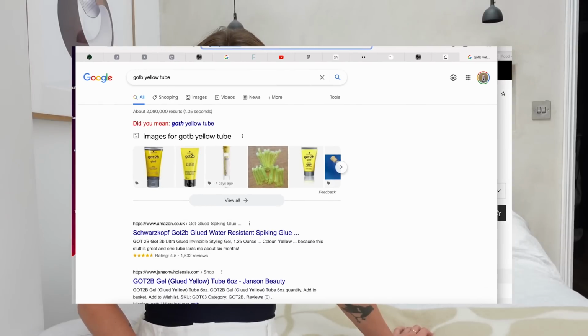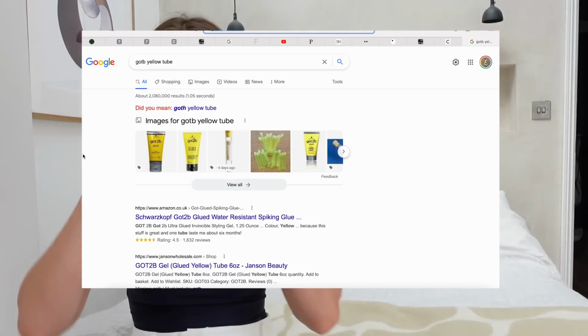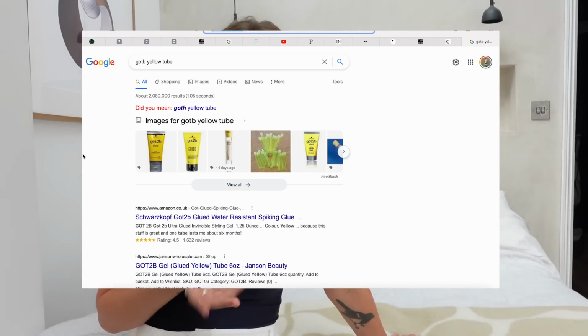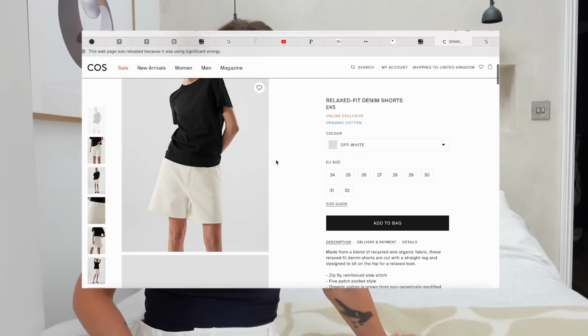Okay, window 2, starting with some got to be hair gel. I recently did some stories on Instagram asking people how to create that kind of slick back look, and this was one of the most popular suggestions, so I've kept this tab open as a reminder. I need to go to Boots and try this. What else have we got?